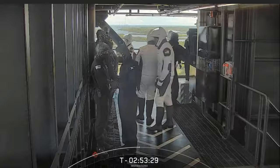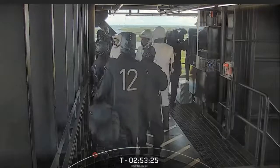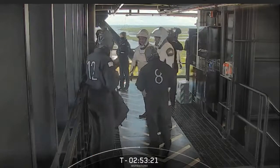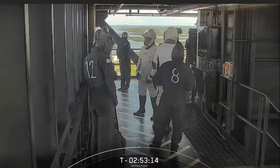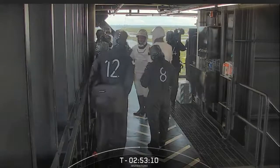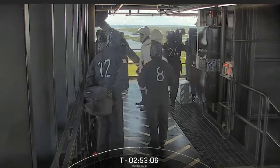You'll notice some markings on the floor. These are very important. In case of an emergency, this is the egress direction that the crew and support team will need to follow to make their way back down and be safe. Yeah, these arrows actually point to what are basically slide wire emergency exits. So it's what it sounds like. It's a basket on a slide wire.